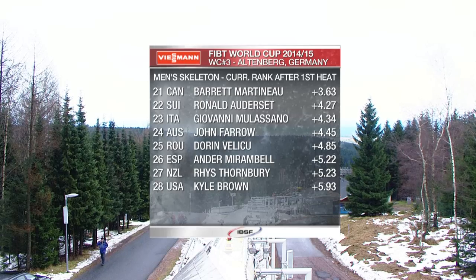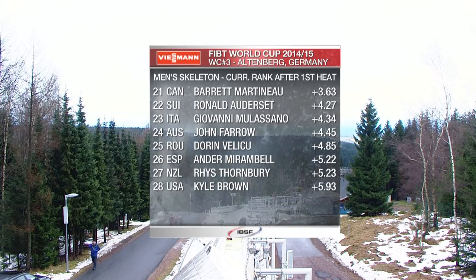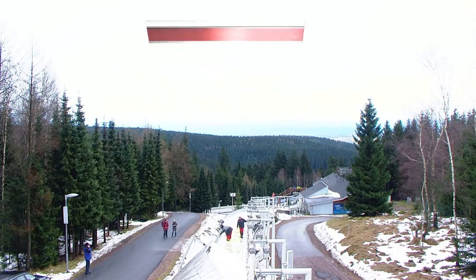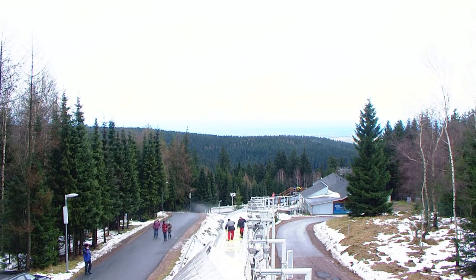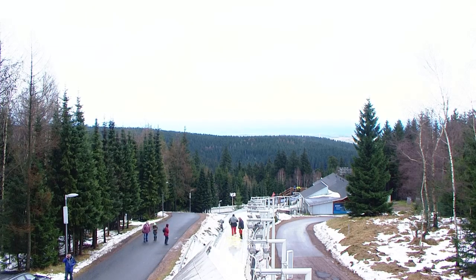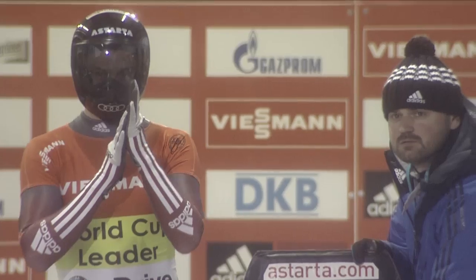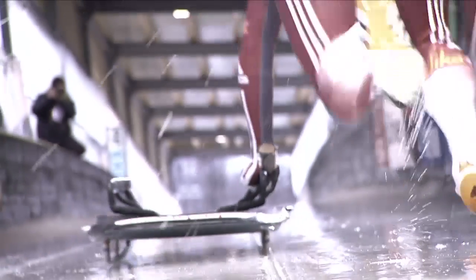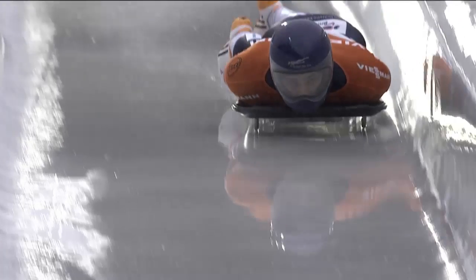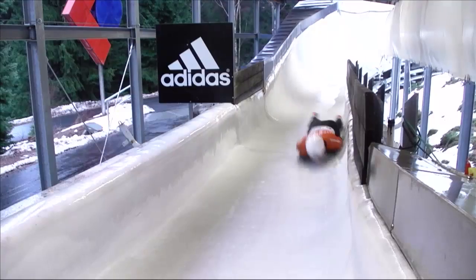Look at the front trees. 21st on down, Barrett Martineau down to Kyle Brown, those guys will join you and us trackside watching the action in Heat 2. The storm is blowing here in Altenberg and all bets are off. Join John Morgan and me, Martin Haven, for the second and deciding heat coming up shortly. It's going to be interesting. Oh yeah, don't put your house on anything here. We'll see you shortly. Bye for now.